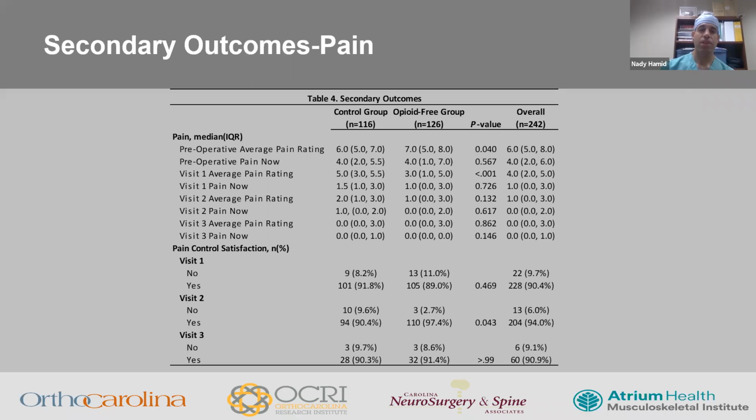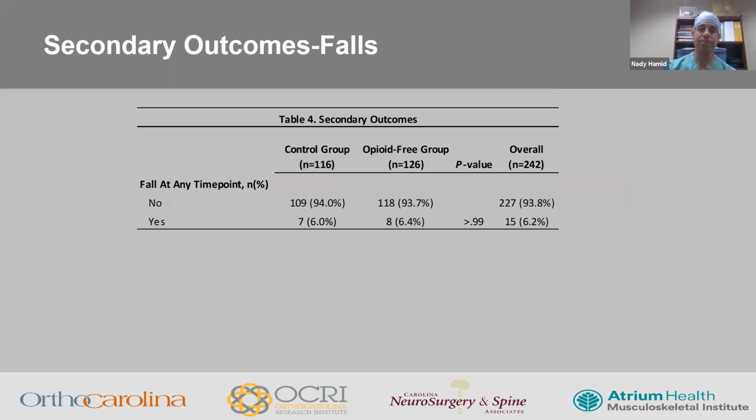Secondary outcomes. Greg ran a few of these for us as well, and we found that the pain difference held through all the way to the first post-op visit. From 12 hours to the first post-op visit, the opioid-free group had less pain than the control group. By visit 2, they had equaled out.